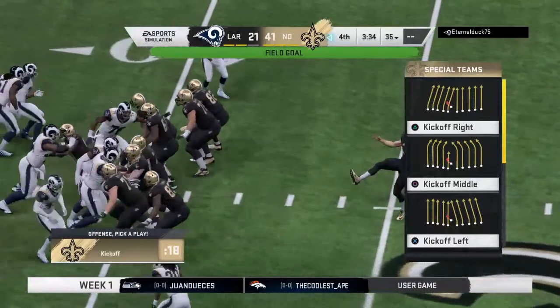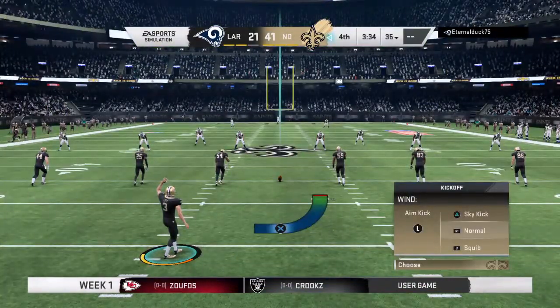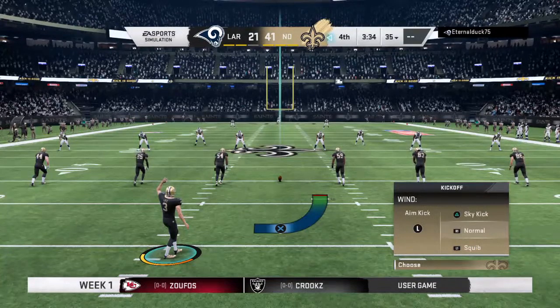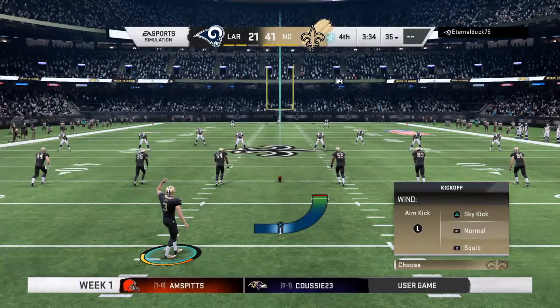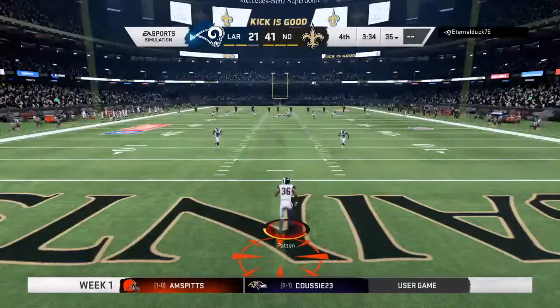So it's 3 more points, and that widens this thing out even further here in the 4th. And you know in this league, you can never have enough points, but this widens it out, as you said. And now it's all about ball control, isn't it? Following the made field goal, Lutz to kick it away.